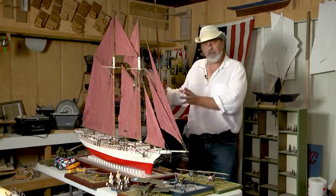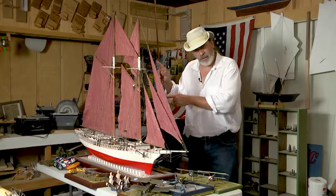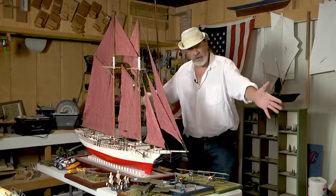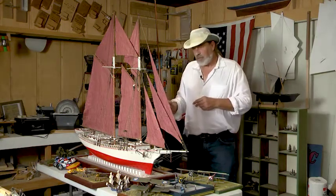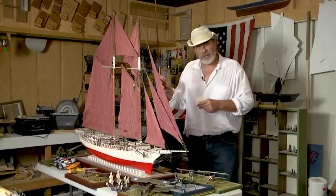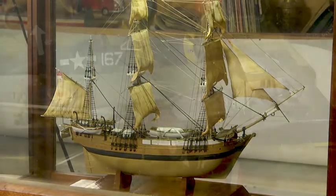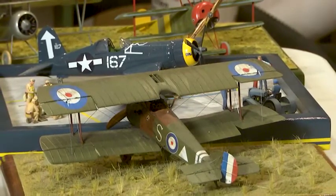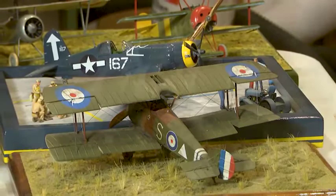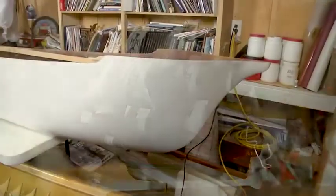But this one's ready to go in her glass case. As soon as some lights are in the glass case, I'm going to move her to the glass case, and we're going to put another giant right here, which you will soon see. So this one is done. She's ready to go on display, and you will see some other models around her that I also enjoy building. I'm also a World War I aviation enthusiast, and I have plenty of those to see as well. The kids really get a kick out of those. Here's another giant coming.